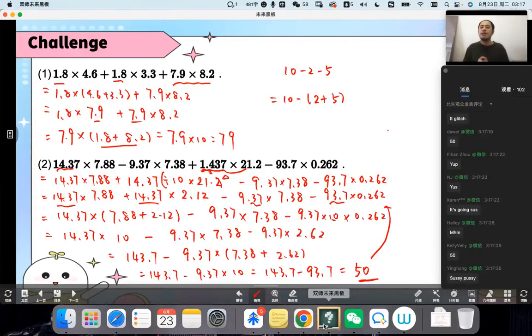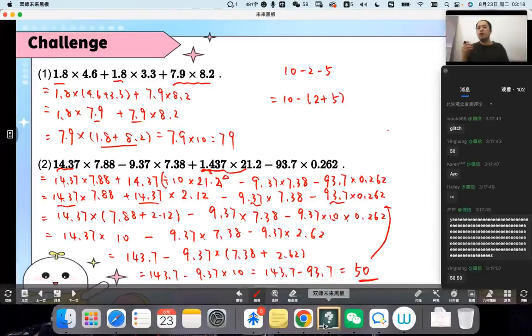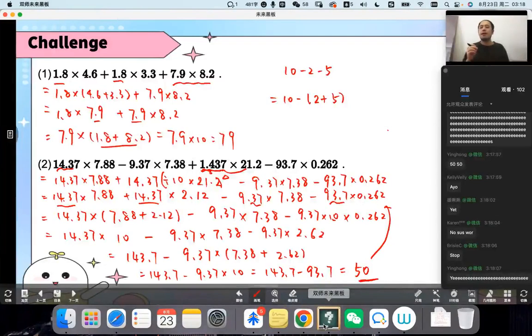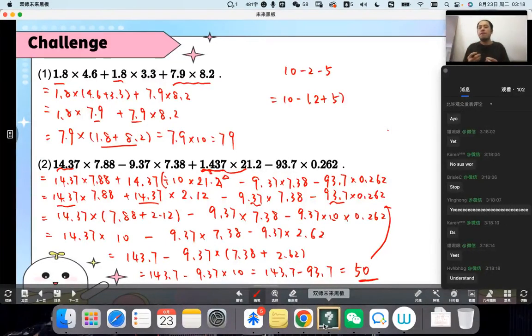But I know this question is quite challenging and quite confusing. That is a practice of how we can combine this distributive law with decimals or integers, and how we use the inverse application of this distributive law. We need to find some common factors. When we find common factors or the same number in expressions, we can use this inverse application to help us quickly find the answer.